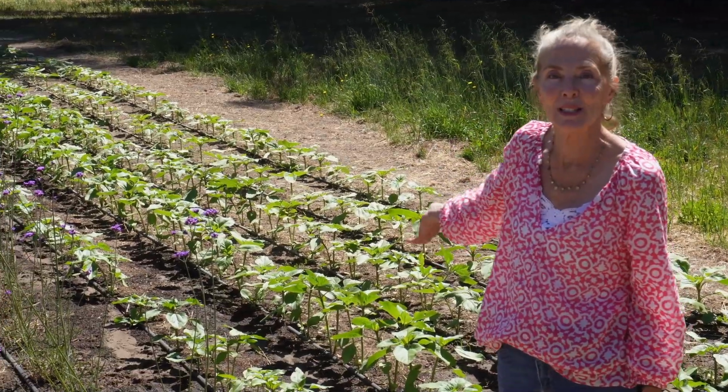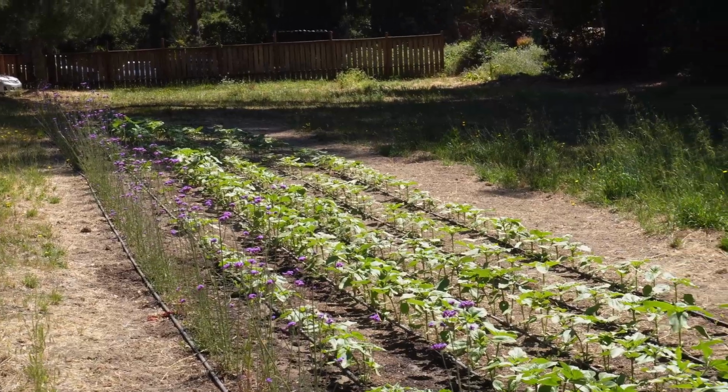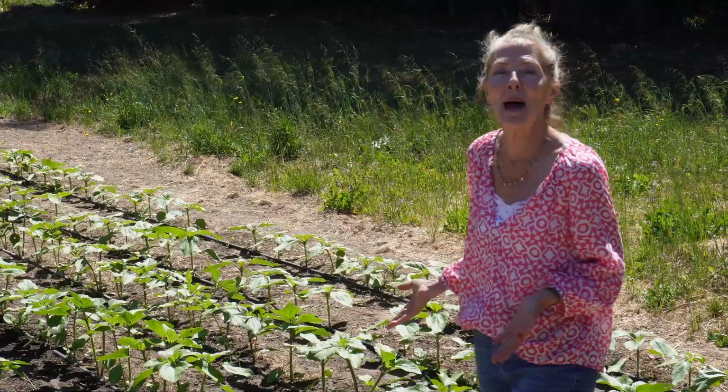The sunflowers. Just planted them a couple of weeks ago. Look what they're doing. I cannot wait to see this when it's all in full bloom. It's going to be amazing. So there you have it.